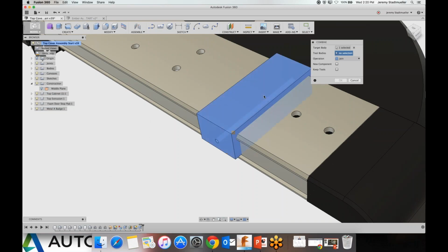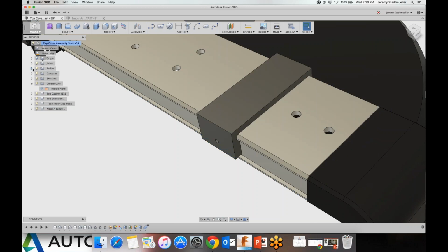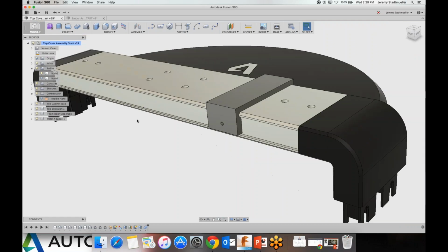So let's combine this particular body, and I want to cut it with this one. We're not going to join, we're going to cut, and I would like to keep the tool. So when we hit OK, what it does is it just cuts and creates the individual bodies that are in there. I can leave this body here and just turn it off, do all sorts of different options, but now I've cut that track quickly and easily.